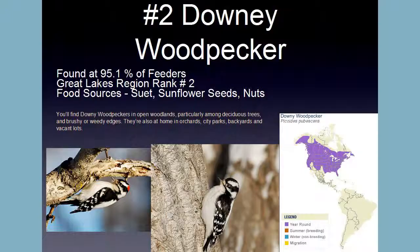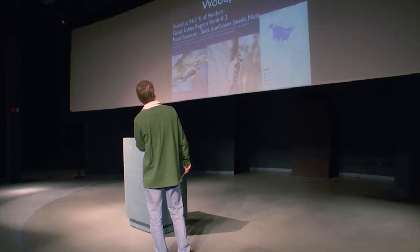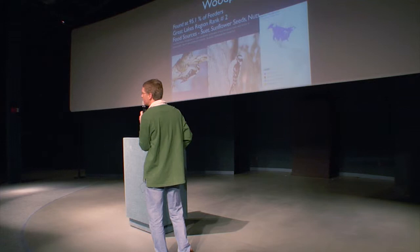Number two, the downy woodpecker. As you can see, very similar to the hairy that we saw before. Probably about a third smaller and, obviously, a little more common. The main difference between them is, again, size, and the downy woodpecker has a thinner, lighter beak than the hairy.